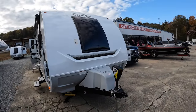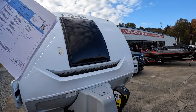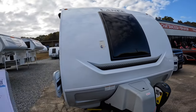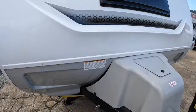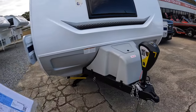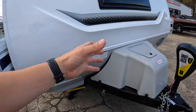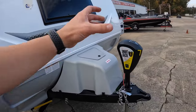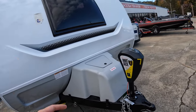Okay, so starting at the front, the acrylic double pane tinted window, we went over that. That does kick out just like all the other ones. You have this pretty cool aggressive looking lighting here on the front. It's controlled in the inside compartment over here that we're about to get to. That would give you lighting if you're swapping out propane tanks at night or hooking up to the truck or disconnecting from the truck, all that fun stuff.